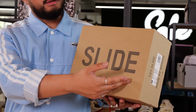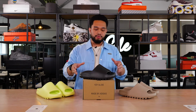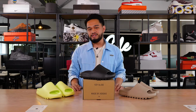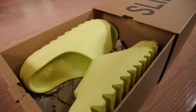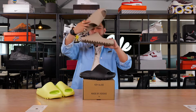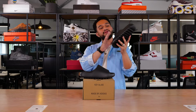I do feel that the boxes that Slides come in are much smaller than the 350 or 700 boxes, so if you are keeping the box, make sure that you're packing it in a certain way, just because they are a little bit chunky. So a little piece of advice from me, make sure that you're packing it like this inside of the box, rather than like this way, just so that you can store it a little bit more efficiently. Moving on to the Slide itself, here it is live and direct.